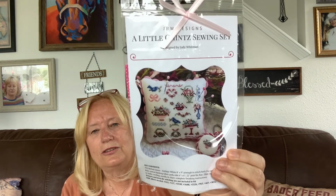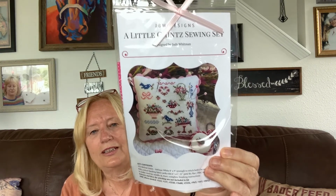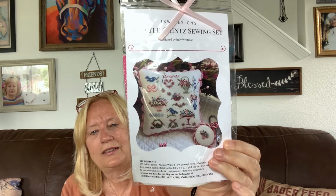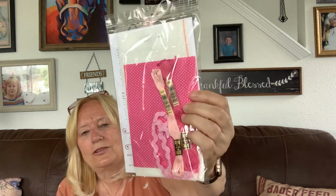And this is a little chintz sewing set. And this is exclusive to the Needlework Expo. So it's only offered during that time. And this comes with the linen, the finishing fabric, rickrack, and 2 things of floss.